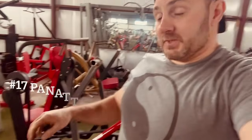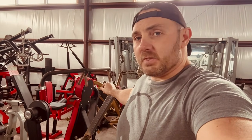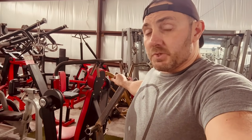In my opinion, the uniqueness of it merits the space, but it may not be the case in some. Check this out. Number 17 is this Panatta remake pullover. This is the same company that I showed you the dual hip extension from. These guys are Premier, I think, based out of Texas. I think I may be the first and only person that's actually bought this from them. They just barely came out with this.